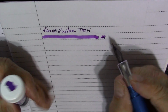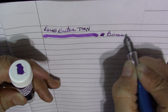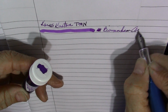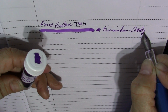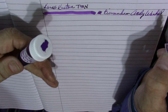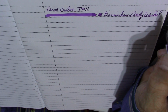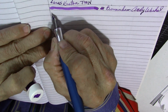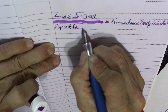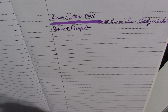I better put the name of it, shouldn't I? Oh, Andy. Wow, okay. And Pop Art Purple, is that what it's called? Yes. That's the name of it. Pop Art. I just noticed that. And I didn't put it down on the rest of them, but that's okay. Interesting.